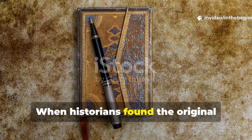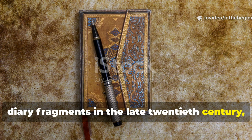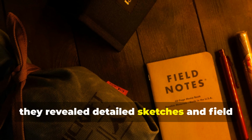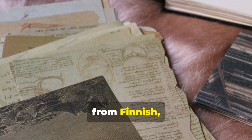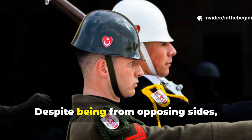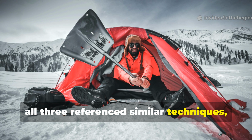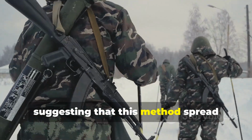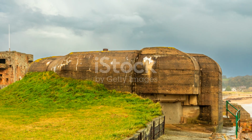When historians found the original diary fragments in the late 20th century, they revealed detailed sketches and field notes that matched independent accounts from Finnish, German and Soviet troops. Despite being from opposing sides, all three referenced similar techniques, suggesting that this method spread organically through observation and necessity.